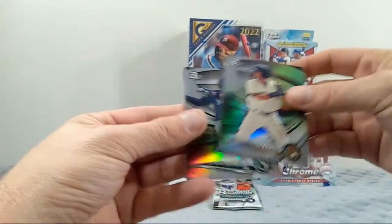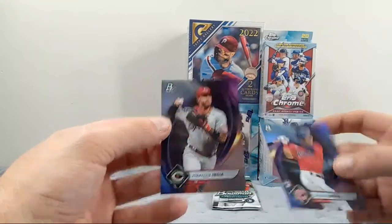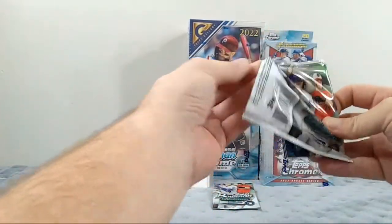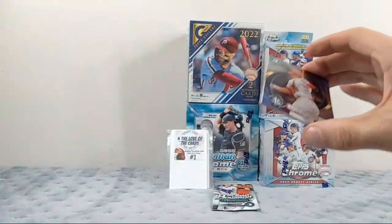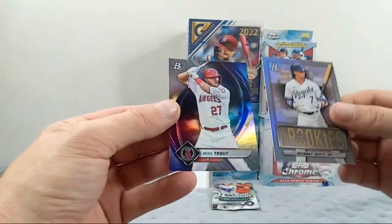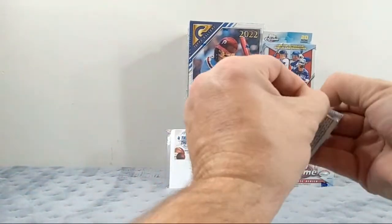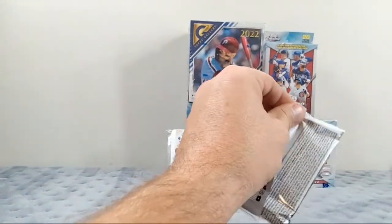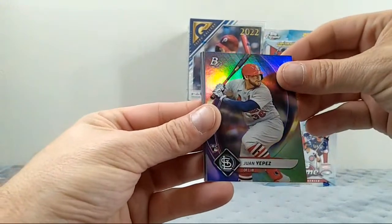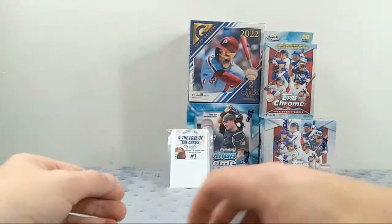And Salvi Perez, Frolic, Sterling Aguilar, Steven Kwan for the Guardians, and Jonathan India. Arenado, Matt Fraser, Brandon Beck, Bobby Witt Jr., and Mike Trout for them Angels. All right, last pack here. Good luck. Juan Yepes for the Cardinals, Springer, Deloach, Holgate, Lindor.